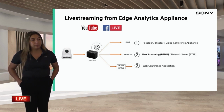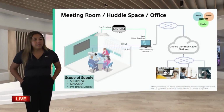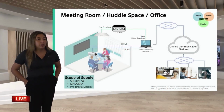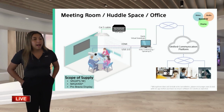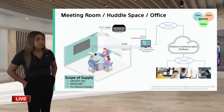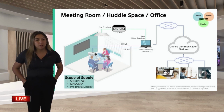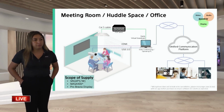Now, although I did discuss various classroom applications, you can still combine the display, video, and audio technologies to outfit meeting room or office spaces. In this example, you can see that we are using the sRG XP1 and the USB out to connect to video conferencing applications, a Pro Bravia display to view the far end, and the MASA100 to capture audio.